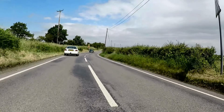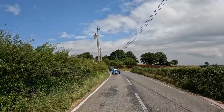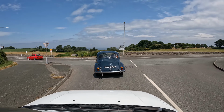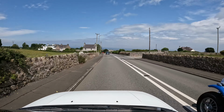Here we go again, following Gar, getting a little bit bored. Then he pulled over to the side to let me pass. I thought, here we go again. Go on, Henry! On, Big Rob, get that V8 singing.